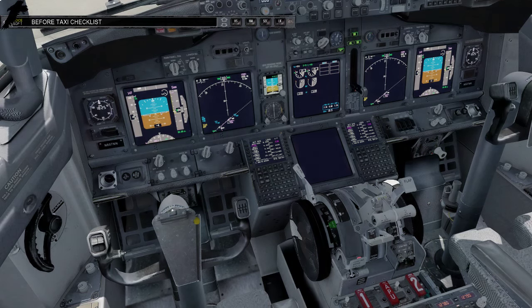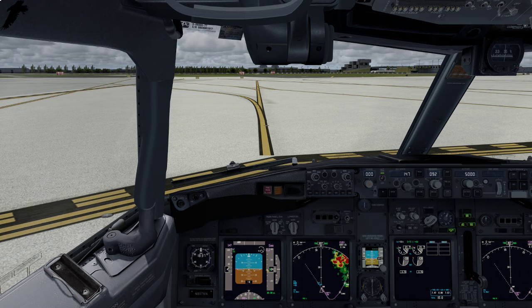United 1106, contact Tampa approach now on 1, let's see, he's not primed up yet, standby. There you go, it's 120.65, your landing clearance. 120.65, good day. Heavy, switching to 120.65. Good day.